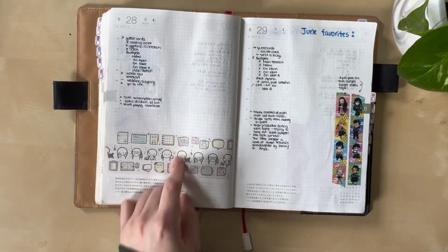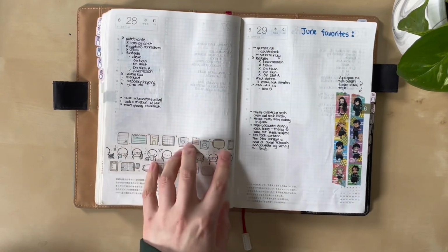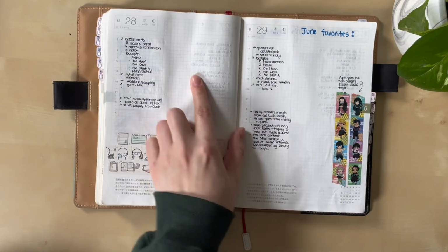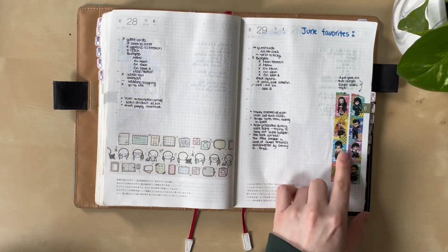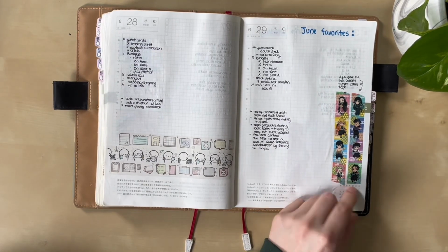Oh, my TCMC subscription box came. So I put the washi tapes here. And then here, my sister gave me this washi tape. I don't know where she got it from, but she knew I would like it.